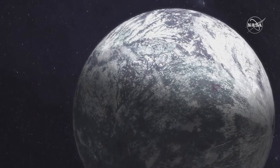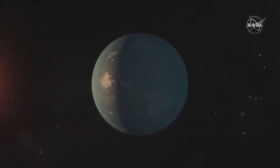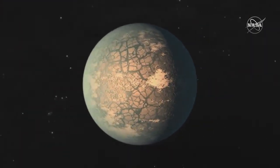These are animations, scientific visualizations made of exoplanets. Of course, exoplanets are so far away, we can't yet see whether they have oceans or atmospheres.